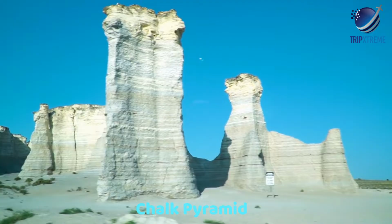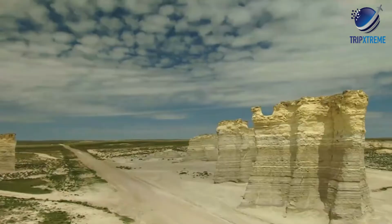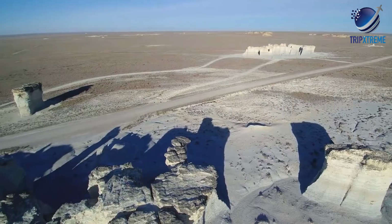While they sit back a distance from the highway, you can still see them. The formations are located about 20 miles south of Oakley in western Kansas and are accessible near the US 83, where you'll find a few signs for the turnoff. It is believed that the massive formations developed over 80 million years ago when the area was underwater. Definitely take your camera.